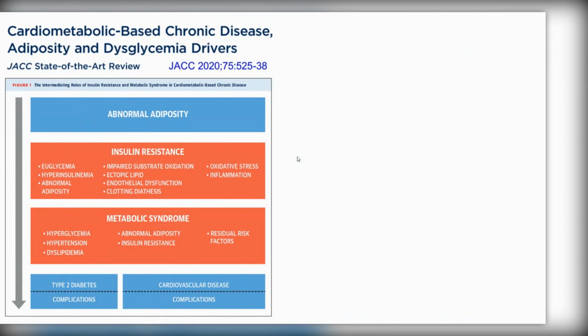So you see adiposity at the top, you see the diseases, diabetes and cardiovascular disease at the bottom. But what actually causes the diabetes and the cardiovascular disease is not the adiposity per se, it's the intervening metabolic dysfunctions. And so there's hyperglycemia associated with this and dyslipidemia. But the main drivers of the diseases are insulin resistance and inflammation.